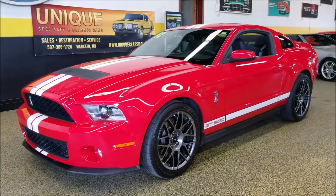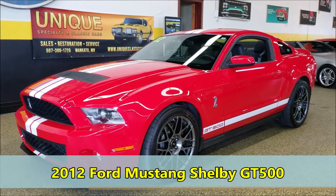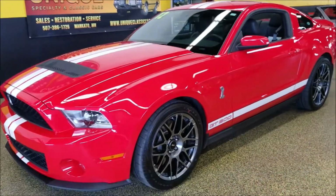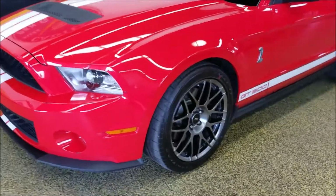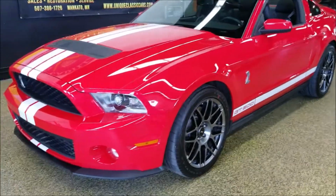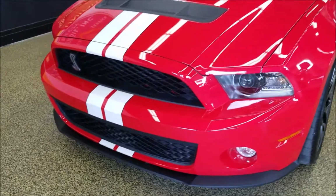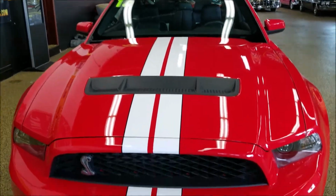Beautiful late model Mustang, just in, unique, special, and classics. 2012 Mustang GT500. This is an SVT, and it does have the SVT performance package, as you can see by the wheels on it. It's in race red, with white vinyl stripes, and a charcoal interior with white stripes to match the stripes on the outside. This particular car, not a ton of miles on it, a little over 9,400.